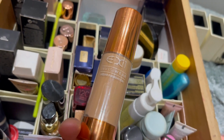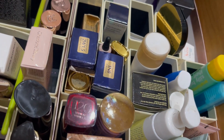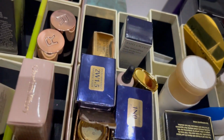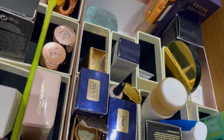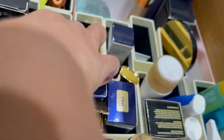So yeah, this is the last buy that I've got for the foundation. But anyway, I'm gonna tidy them up more, and I've got some primer and concealer and different things, so I might just have to put them all together into this drawer so that they're all organized. Obviously they're not at the best state at the minute because I need to tidy them up properly.